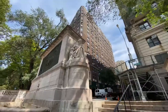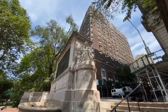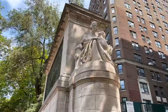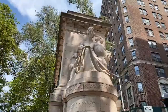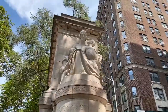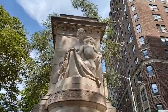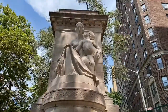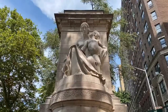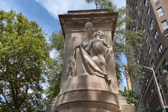Here we have two statues. We have Duty. It's a woman with her infant child in her arms, even though that infant looks pretty huge. And she's very solemn because she has to raise her child alone. So she is continuing the duty that her husband gave to the city. To save the city from fire, she's continuing the duty to raise their child as a single mother.